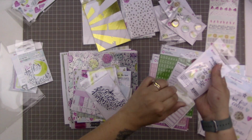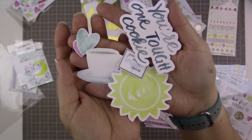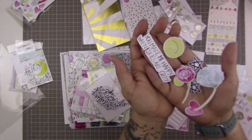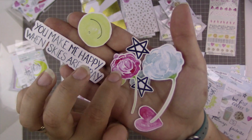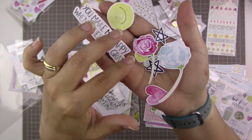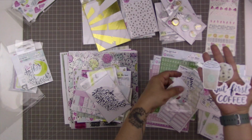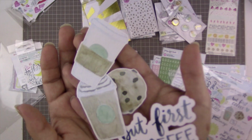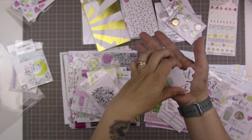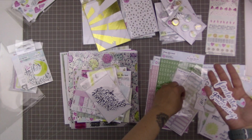Let's do Coffee Time. So here's the first batch. Your One Tough Cookie shows up in a couple of different places. Some hearts and a sun. Another little flower. And I like to see repetition of shapes in different sizes. So we've got two different sizes of happy faces, two different sizes of flowers. And you can tell that they would be Starbucks, but they're not. Fantastic and Good Morning, and then a couple more hearts.